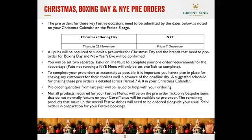Christmas Day, Boxing Day and New Year's Eve pre-orders. Again, this is going to be done through Survey Monkey like last year. So I'll ask you for the amounts you need to order for Christmas Day. You can base this a lot on the sales you did last year, on how many you're expecting. And also, this needs to be submitted by Thursday, the 22nd of November. For those doing the New Year's Eve offer, that'll be Friday, the 7th of December.